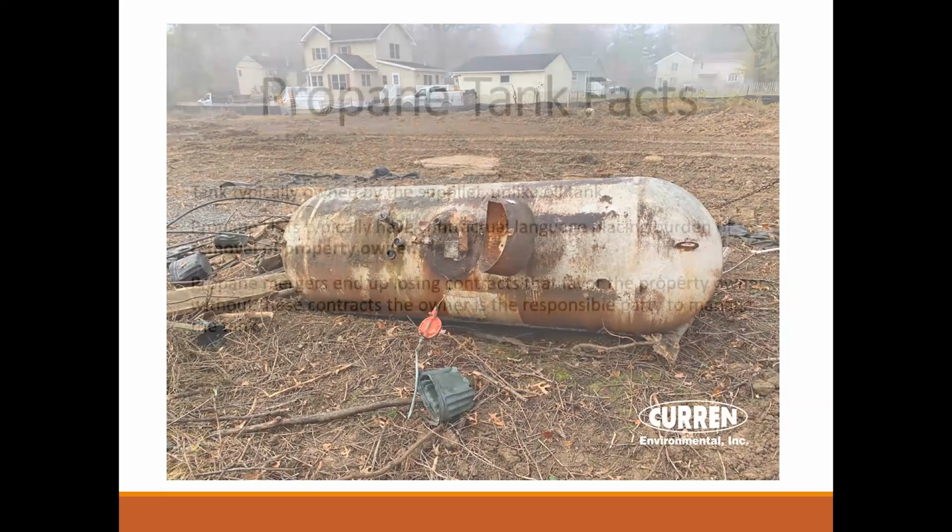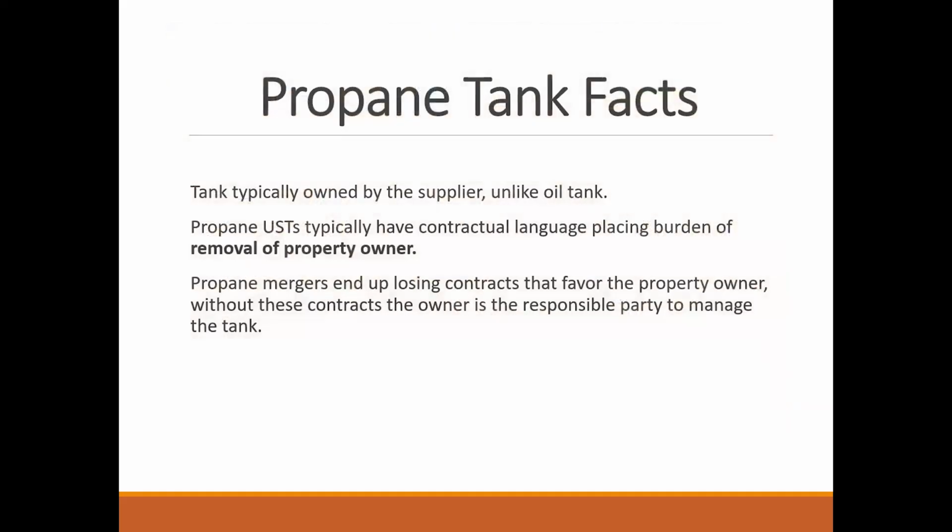Okay. Interesting about propane tanks is most of them were owned by the propane company. So they're forced to buy it from them. Okay. And in those contracts, the propane company says you must buy from us. And if you decide you want to stop doing this, you want to get rid of the tank, the burden is on you to actually remove the tank, make it possible that we can transport it on DOT roads.